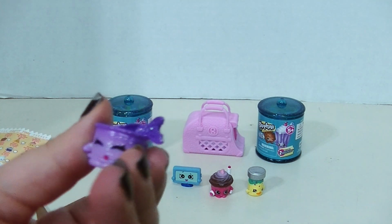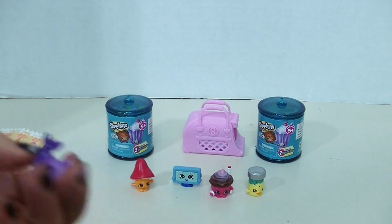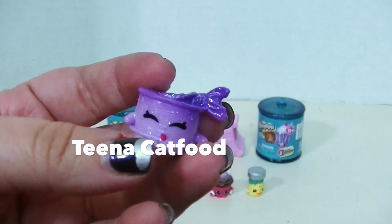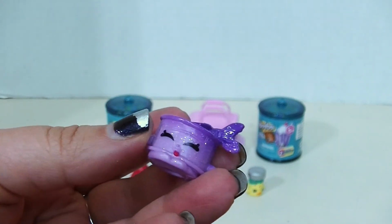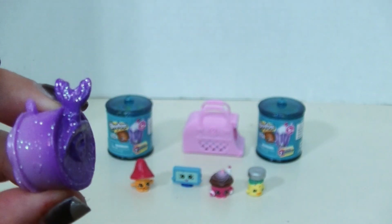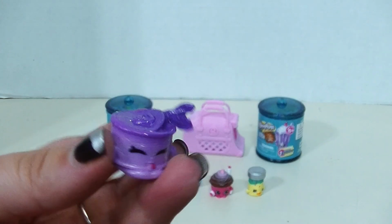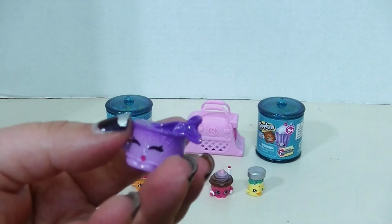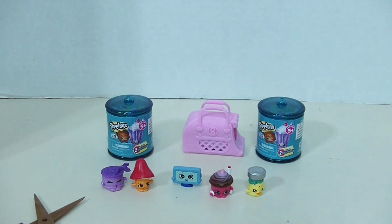This looks like some kind of like fish food, and it's super glittery too. Oh my goodness. It is Tina cat food, and it is an ultra rare, and I love the glitter. Look at that detail. Like the ombre coloring. I really, really like that. So cute. Oh my goodness. Oh, and I cut myself. Oh, ow. Shopkins injury. Oh my goodness.